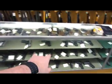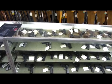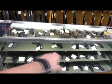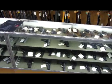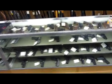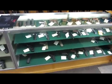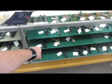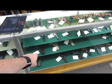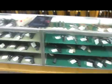We still have a couple of Springfield XDMs. Looks like they're both, nope, that's a 40 cal, and then we got the two-tone in a 9. Looks like they're both the 3.8 XDMs. Over here in the 45 case, I've got a Model 21 SF. I've got a XDM 3.8 compact. That's about it.